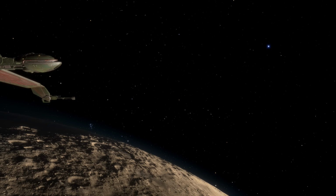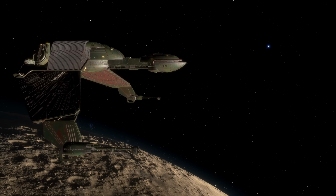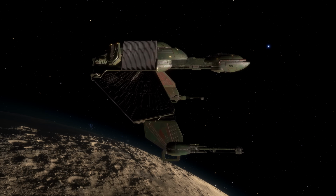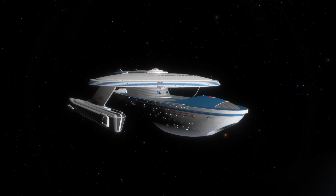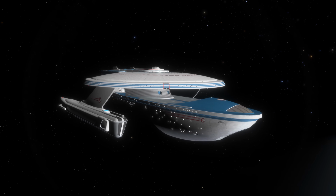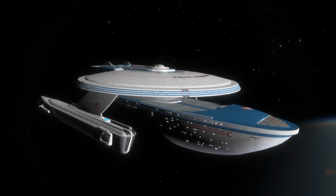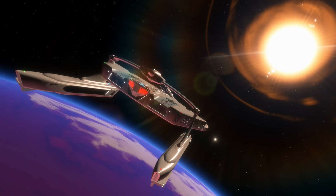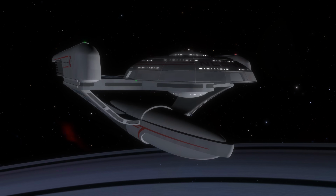And although they never fully withdrew their assets from the Breen border, by the early 25th century, their remaining starships were woefully old and out of date. As for Starfleet Command, they also had seemingly lost interest in the Breen, leaving but a few of their older starships to work with the remaining Klingon vessels to keep the integrity of the Breen border.